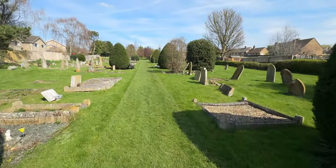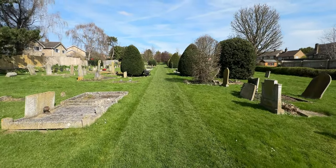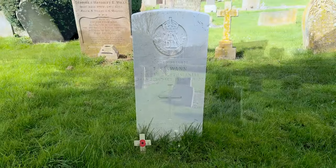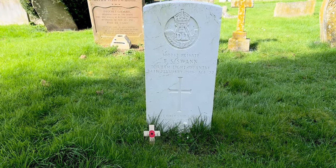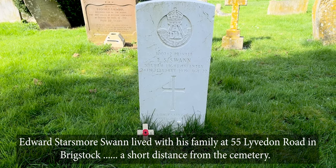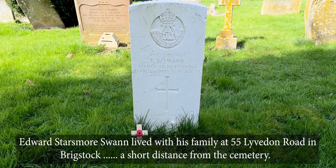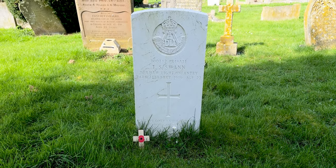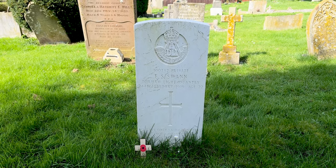Nice to end on a war grave somewhere, if I can find one. There you go, I found one. 100742 Private E.S. Swan of the Durham Light Infantry. 24th of February 1919. It's my birthday. Not the 1919, but the 24th of February. Age 22. That's no age to die. That's a brave man, and may he rest in peace. And I thank him for his efforts, as we all should.